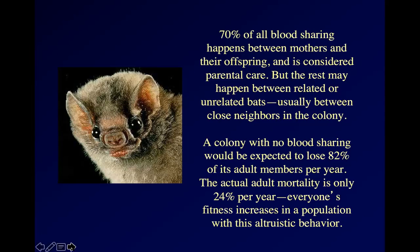The bats are smart enough that they can detect cheaters, and the benefit to the recipient outweighs the cost to the donor. If you're a donor bat and you're giving up some of your blood meal, you are putting yourself at risk of starvation. You might end up going hungry, but it's not a death sentence. There's still a chance that the next night you'll be able to feed again. On the other hand, if you're a recipient, you're about to starve to death. So the cost to the donor is losing some stored food, but with a chance to make it up again. The benefit to the recipient is surviving. So the benefit to the recipient is greater than the cost to the donor.